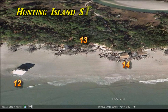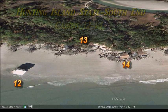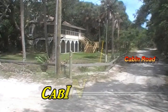Building 13 and 14. Building 13 sat back off of Cabin Road. In 2010, the building was still occupied, but in August of 2011, the building was demolished because it posed a danger to the public.